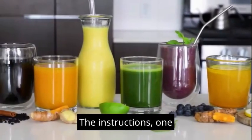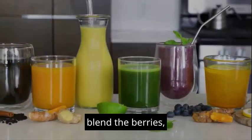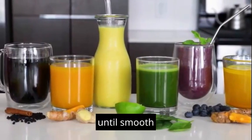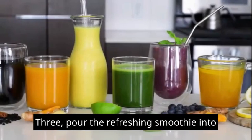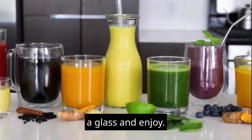The instructions: 1. Blend the berries, Greek yogurt and liquid of your choice until smooth. 2. Add honey if desired for sweetness. 3. Pour the refreshing smoothie into a glass and enjoy.